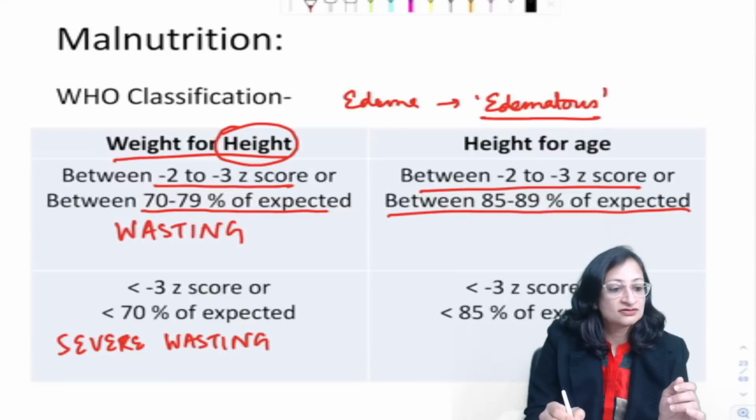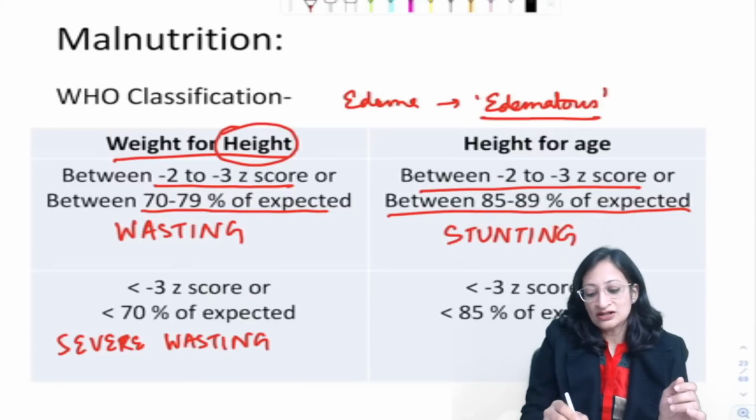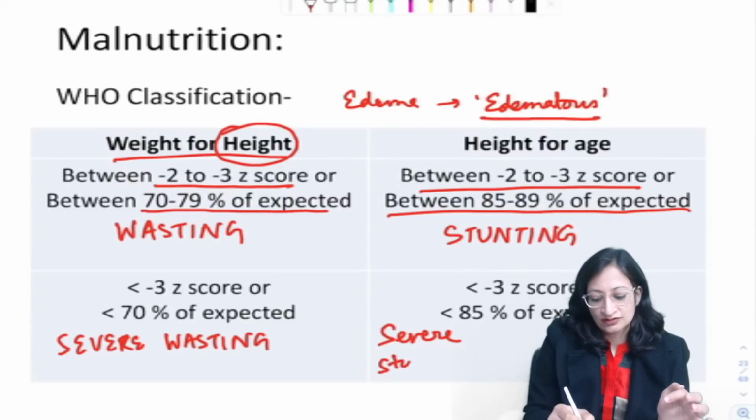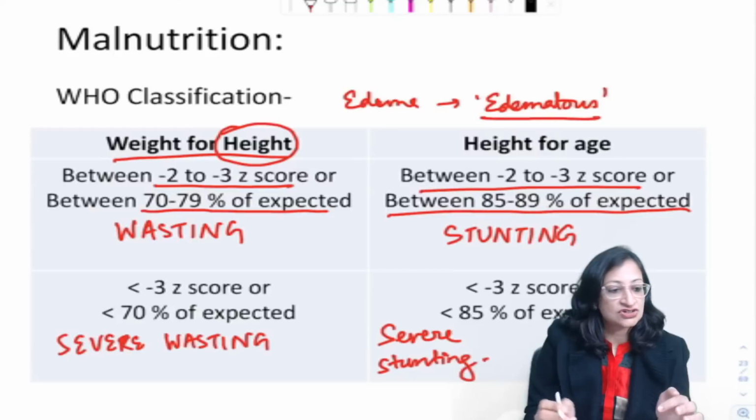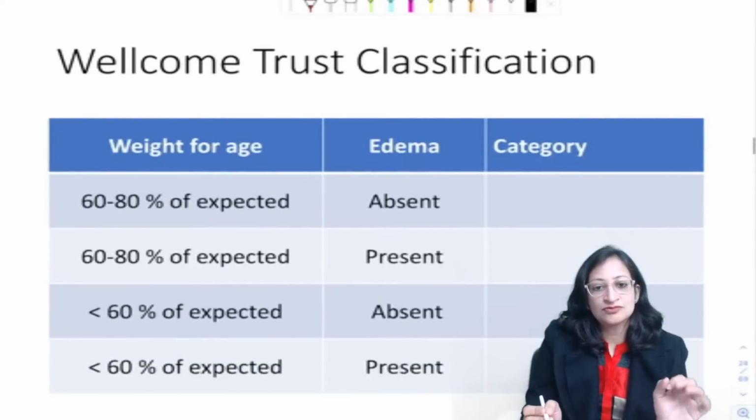Okay, severe wasting, right? Height for age again between -2 to -3 Z score or between 85 to 89% of expected is called stunting. Okay, stunting. While if it is less than -3 Z score, less than 85% of expected, it is severe stunting. Okay, so that is the WHO classification of malnutrition. Very good. Okay. So moving ahead to the Wellcome Trust classification.